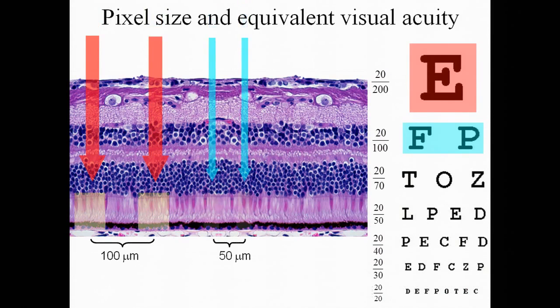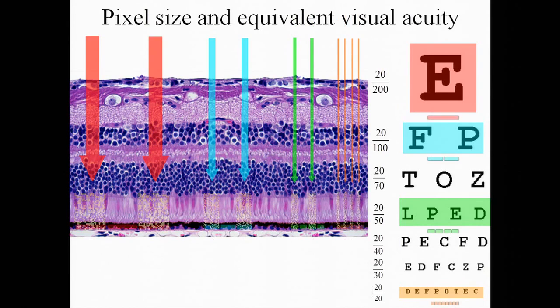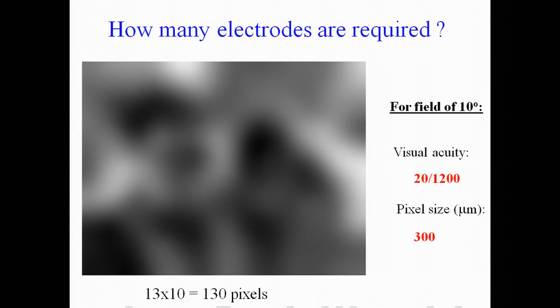On a normal chart of visual acuity, normal vision 20/20 corresponds to a period on the retina of 10 microns, and 20/200, which is the definition of legal blindness in the US, corresponds to a 100 micrometer period on the retina, which corresponds to 50 micrometer pixels with 2 pixels per cycle. In terms of image quality, this is approximately the image quality you will get with a visual acuity of 20 over 1,200 with a pixel spacing of 300 microns.